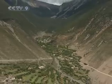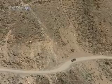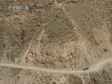Presumably, since this is the first stop after the long and treacherous journey across the Bangda grasslands, it's no surprise that the men of the caravan would have found the female company so beautiful.